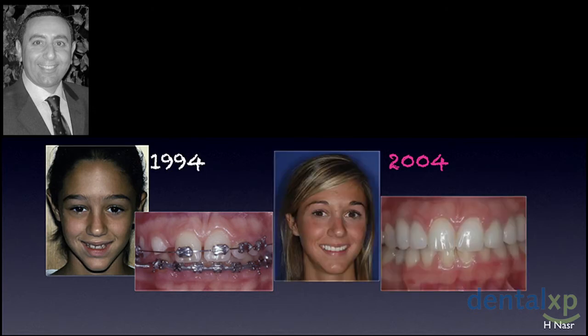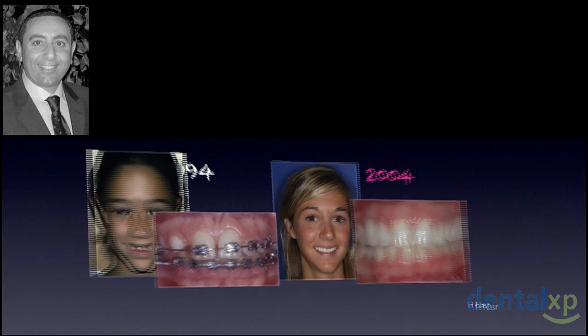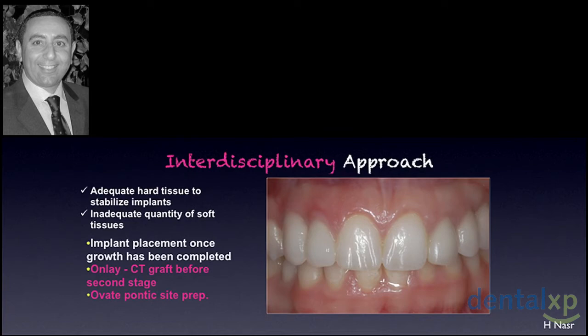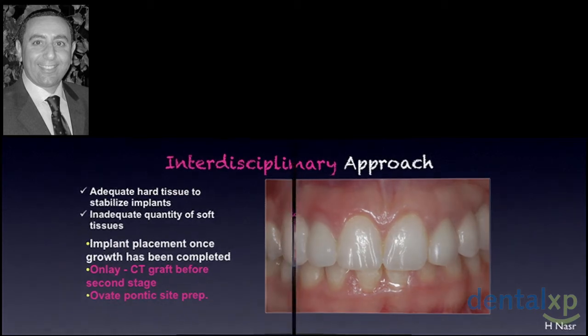So this is Elizabeth now at final restoration delivery. It's interesting to see the facial growth, and Maurice being double qualified with orthodontics, he's the one that delivers treatments like this all the time. For me, this was quite a landmark case. And it's nice to see the patients after a long time when we do an interdisciplinary approach and when we consider using an onlay type connective tissue graft before the second stage so that we can use the ovate pontics to create the site that we'd like to create.